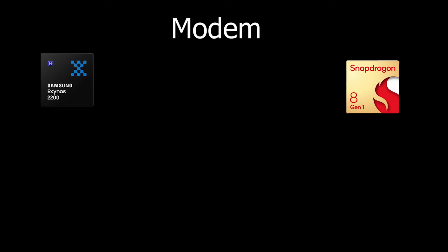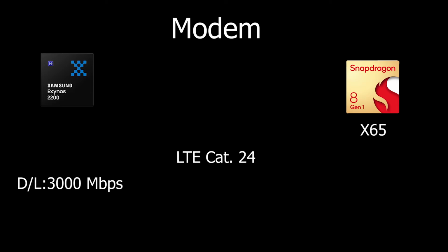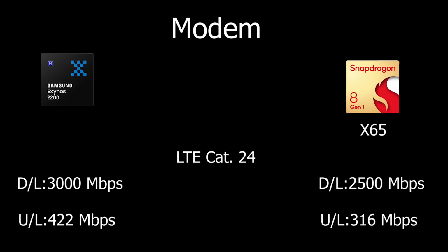Talking about the modem, Exynos hasn't mentioned which modem they are using. They are using a 5G modem, but haven't mentioned it. I think it might be X65, similar to the Snapdragon. But in 4G, both are using the similar one, which is LTE CAT24. The download speed on the Exynos is 3000 Mbps, and the upload speed is 422 Mbps, which is great. In the Snapdragon you will get 2500 Mbps, and upload is 316 Mbps, which is quite low compared to Exynos.